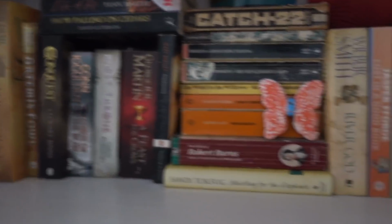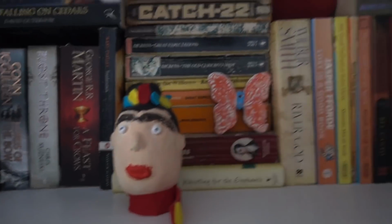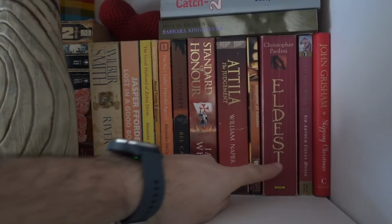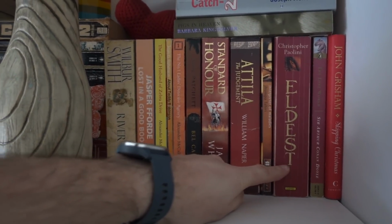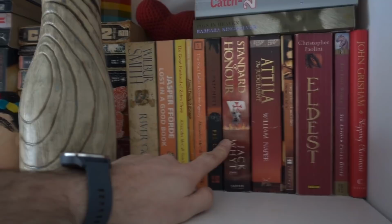Okay, moving on over here. Actually, whilst you're here, you might as well tell me. I'll tell you about this in a minute. And this. About these ones, because these are some of yours as well, aren't they? The Wilbur Smith, Eldest, Attila. This is part of the Aragon series of books, which I really like. And this is again another one of the sort of Templar Knights, medieval kind of adventure story ones.